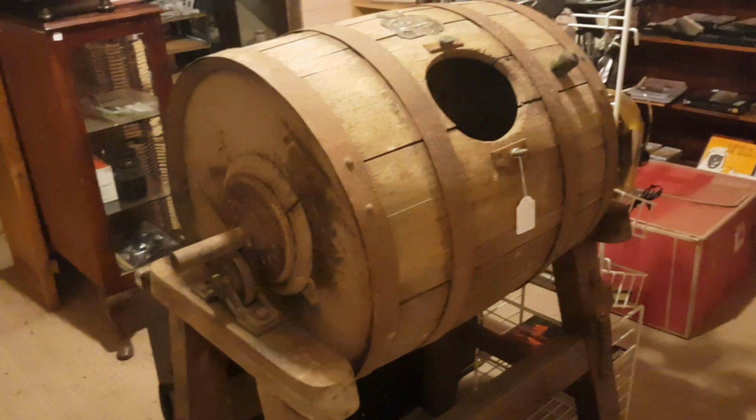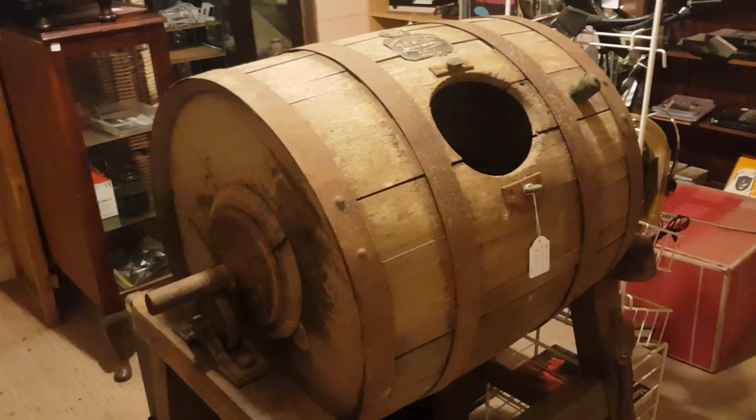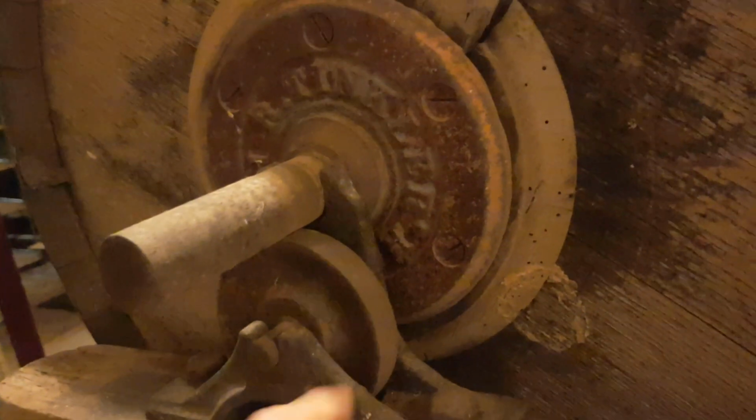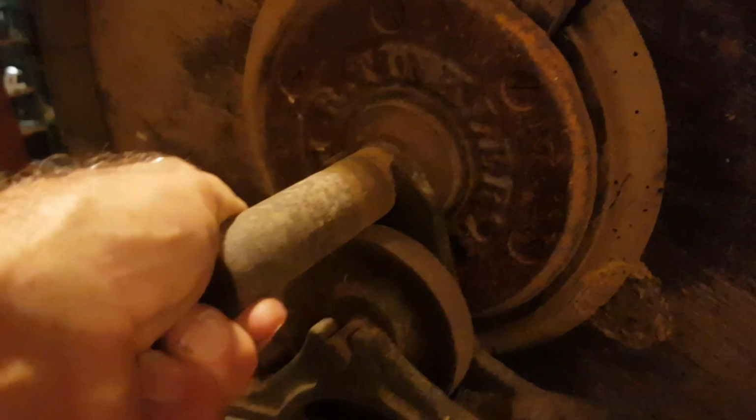It's a very early butter churn, basically a barrel mounted on a frame. Check out how cool the rollers are. The axle just sits on an idler wheel, and if I get a bit closer I can actually lift the barrel up and it just rolls on the idler wheel. So no bearings back in those days. This would probably be 1800s, late 1800s, and it's a little damaged.